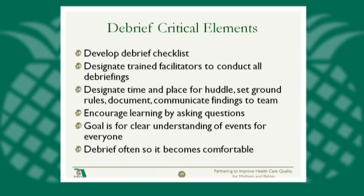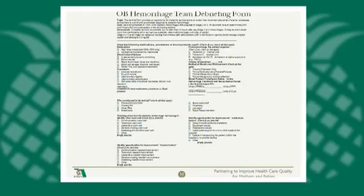For a lot of places, we've asked them to develop their own debrief checklists, and we have a lot of examples on our website, but also to designate some trained people to conduct the debriefings. Again, this one is a little bit more challenging given time constraints. We also ask that everyone is encouraged to learn by asking questions, and make sure that the goal is clear, that it's to understand the event and to make it comfortable for everyone involved. So this is just one example of a debriefing form where you go through, for a hemorrhage, what were the medications used, what were the volume options, who was present, etc.